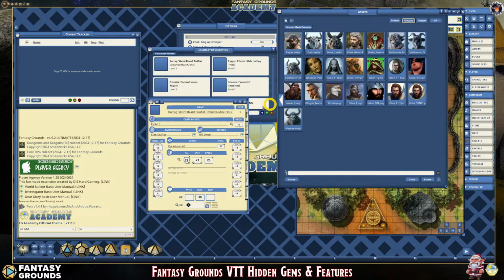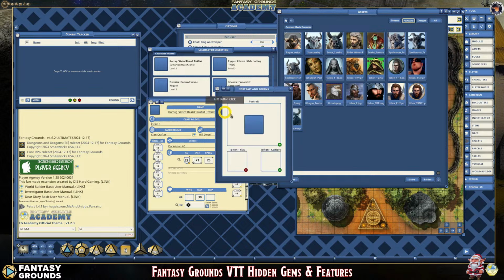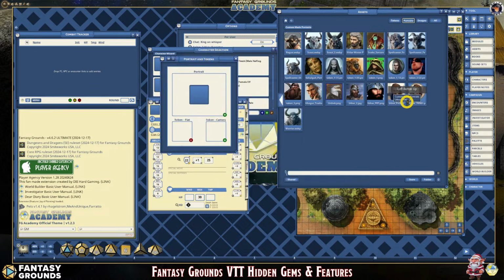You can drag and drop them onto this dialog here so that you don't have to keep closing and opening that window. So I'm just going to use this custom token for now for my Dwarven Cleric, or you can use some of the assets that come with Fantasy Grounds. It just depends on what you have access to, but all these are custom ones that I've made over the years. So I'm just going to left click and drag, and that will add this as a portrait. If you want to use it for your token, you can do the same thing and drag it over here. And now you have a portrait and token.